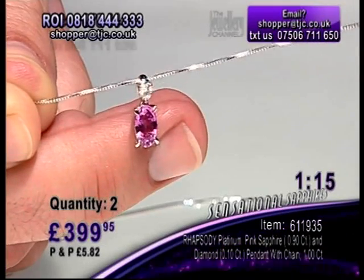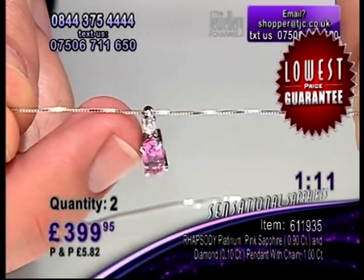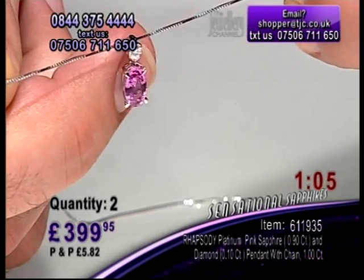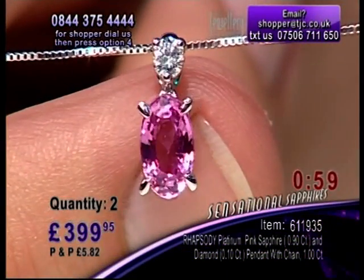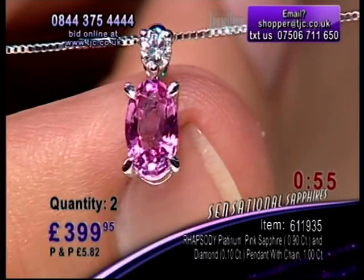Oh, it's doing the high wire. Come back. There we go. Two chances under £400. Wow, that is beautiful. I am really surprised you haven't come in and grabbed this one with both hands. That's fantastic.